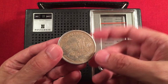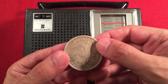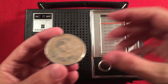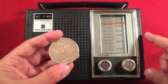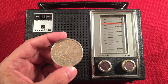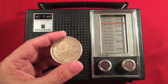So I wanted to put this coin with this radio because Apollo 13 was around April of 1970, and this radio was definitely from that era. I put it right around the late 60s. So possibly somebody was using this radio to listen to what was happening on this mission. I'm sure a lot of people were tuned to their radios and TV sets at that time. So I thought this was a really cool companion piece for the video. I thought I'd mention it.